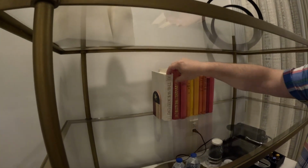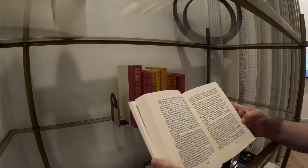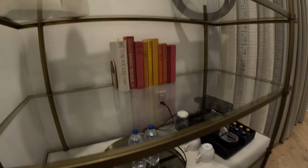People to the Wicked Day. It sounds like something from Boston, right? Yeah, for us wicked people. Yeah, here you go. Because we're wicked. Yeah, it's a real book. It's not a fake book. It's not a fill-in.